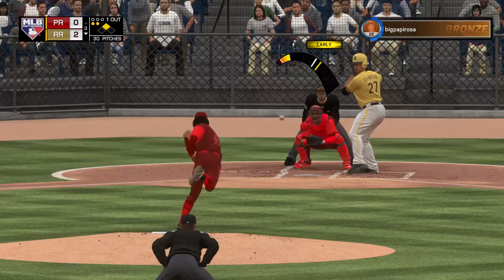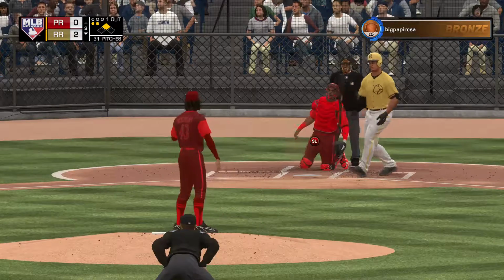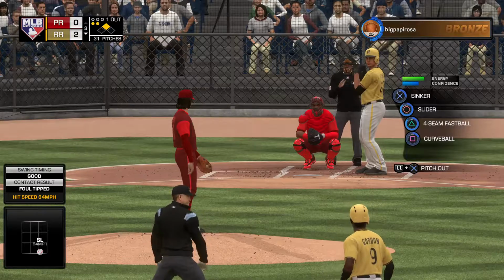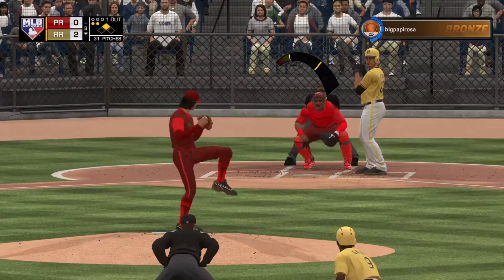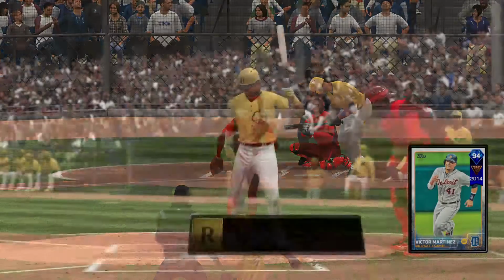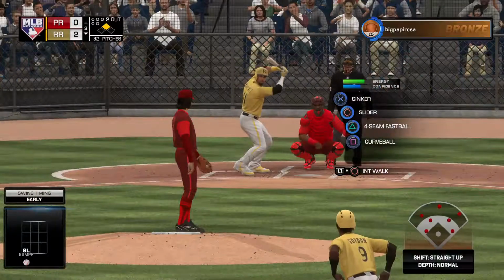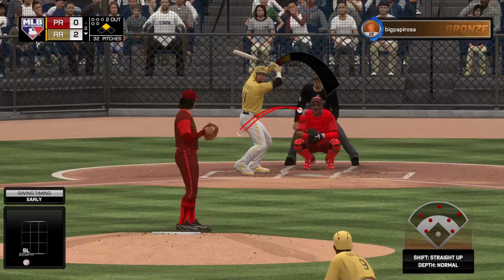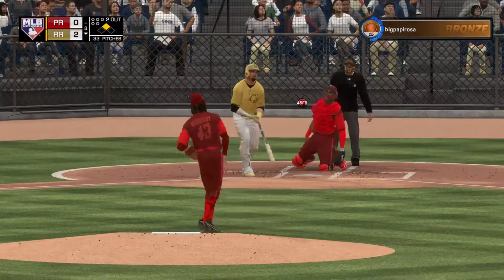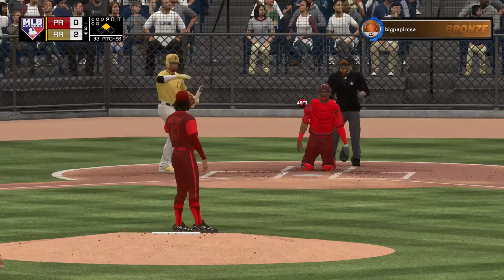Working for the punch out and the offering. And he gets a piece here as this ball's fouled away. And a wave and a miss on a ball that was way out of the strike zone. There are 2 away now. Ready for another chance, Victor Martinez. He reached on a single in his first try.